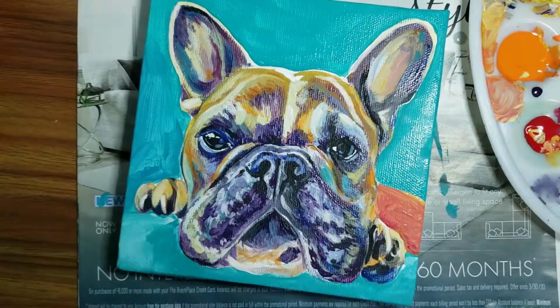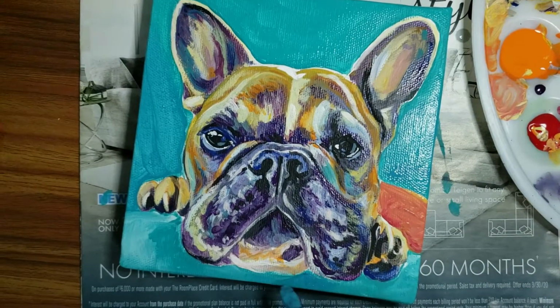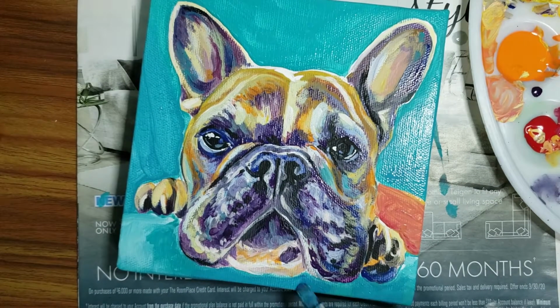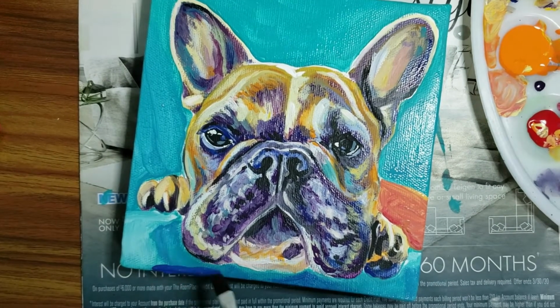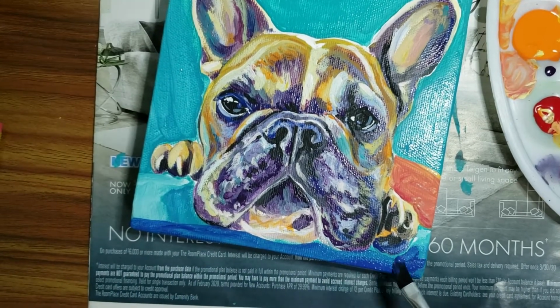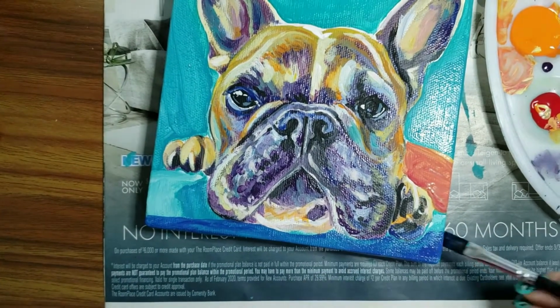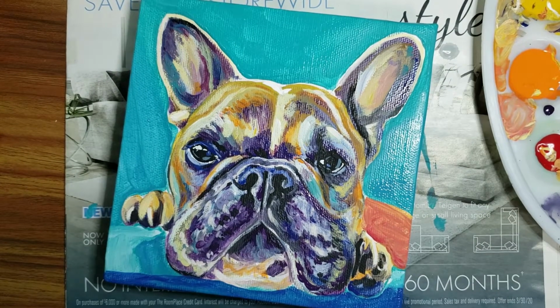So, we're getting towards the end of this painting. I decided to paint in the background after the foreground, but you can obviously paint the background first because acrylic paint is opaque. I just didn't want to cover up my sketch that I did, so I sketched it out already. And then I painted the edges too. I just like to paint the edges because that way, if you want to hang it up without framing it, it still looks finished.